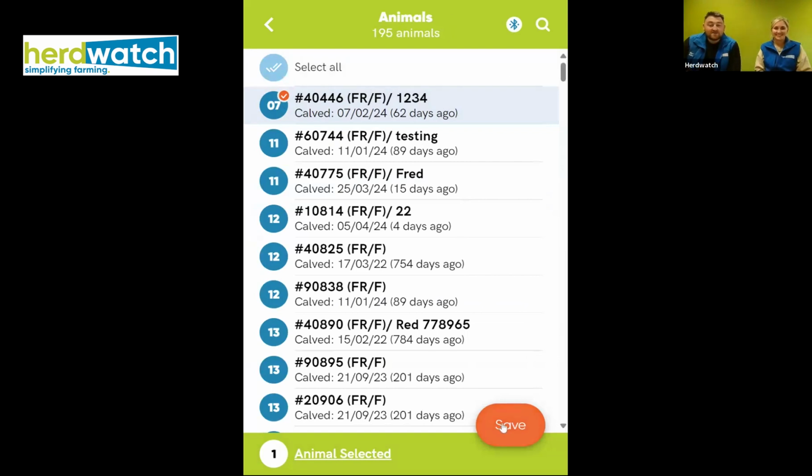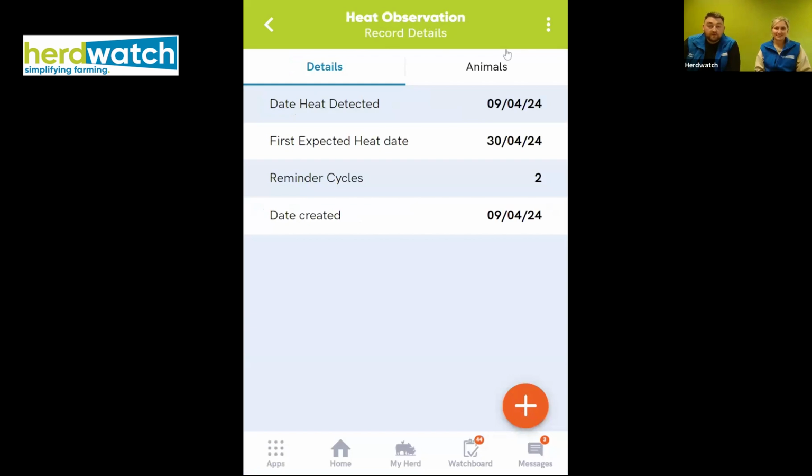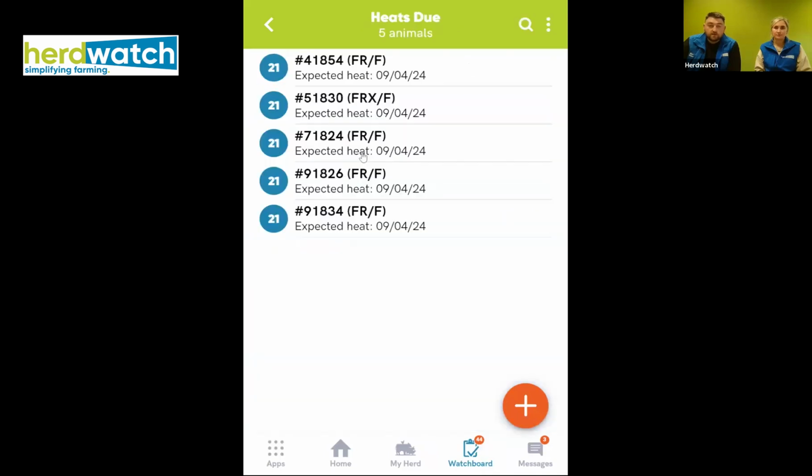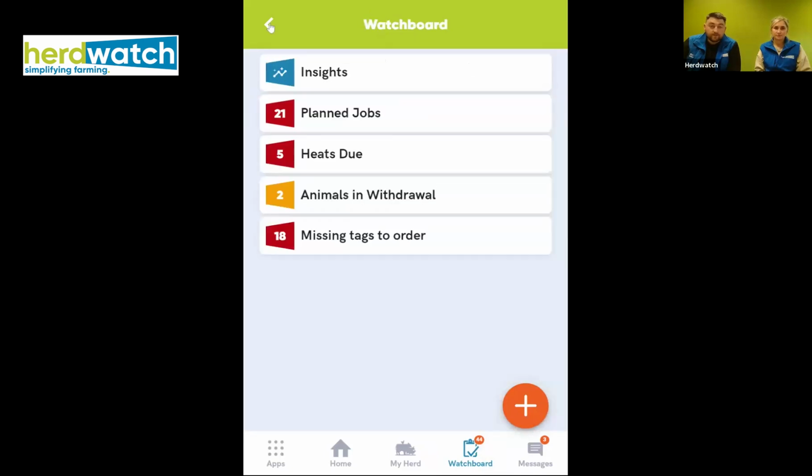Now, so press save. And that's my heat observation record. So 21 days from today, you'll get a reminder. Your reminder will show on your watch board. So if I check my watch board today, I have some heats due. In the heats due section here, it'll tell me what cows are due to repeat. From there, if you're recording your serve, you can go forward and record your serve in the app then.